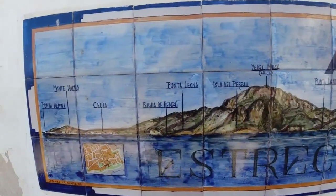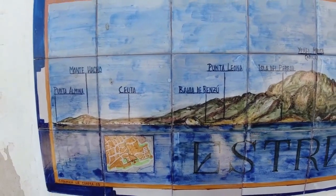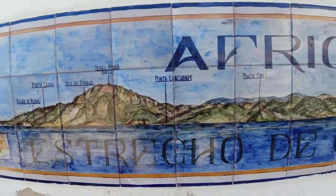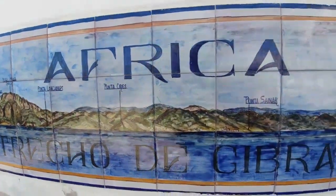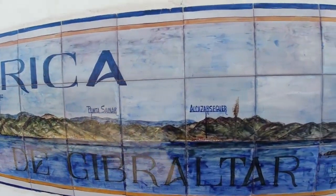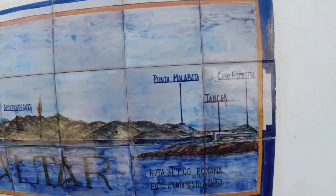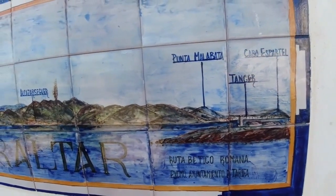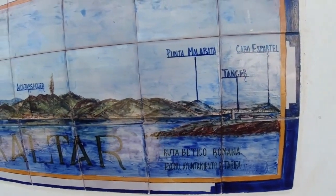Oh, press the button, dear. Here we actually have the names of the mountains that are opposite. It's actually called the Straits of Gibraltar. So we have at the end, opposite us, over the sea, Tangier.